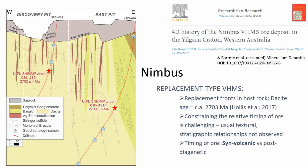The understanding of the multidisciplinary approach, as well as the benefits that it brings into the study of these types of deposits, will become more apparent, hopefully, as I get into the example. And the example that I'm presenting here today is a portion of what I studied in my PhD, which is the Nimbus Deposit.